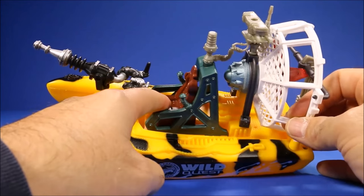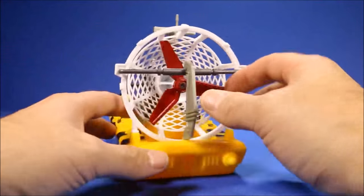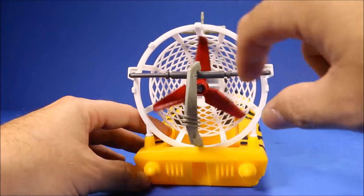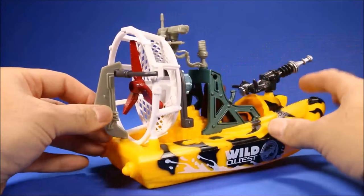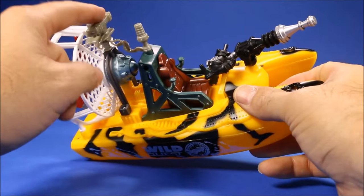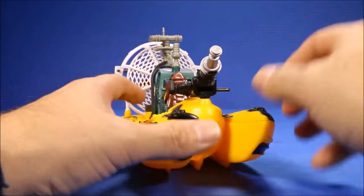Really cool seat for him to sit on. Big fan in the back, and the propeller actually moves. I mean, you have to do it with your hand. It'd be nice if they had a button for that. It'd make it a lot more realistic. You've got this propeller that swings back and forth. You've got the radio system on top. This would be like a turbine over there.